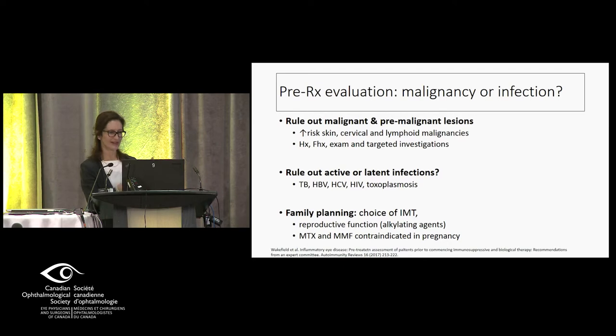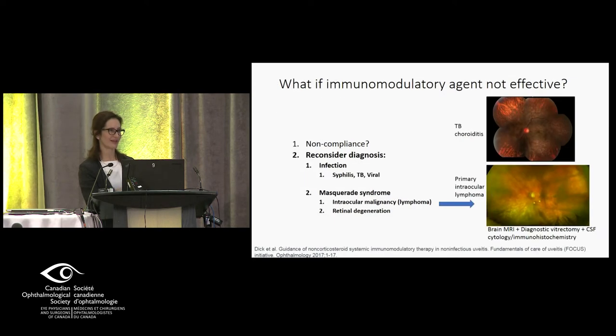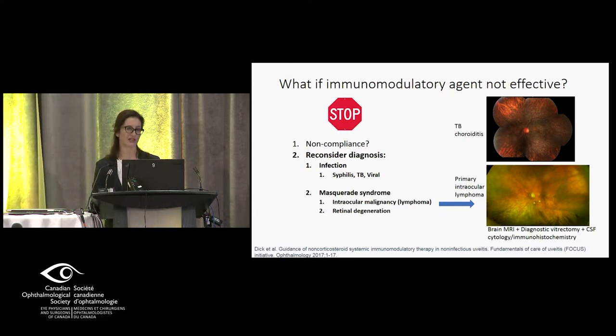But looking back, every time we have a patient where we are treating them and the treatment is not working, we need to stop for a moment and reevaluate and make sure that the patient is compliant with our treatment. We have to reconsider the diagnosis. Are we missing an infection? Are we missing a masquerade syndrome? Does the patient have another etiology that's not inflammatory for their uveitis?